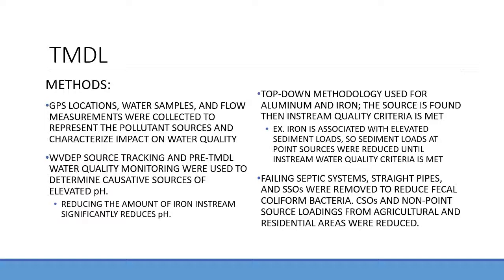Elevated pH is associated with elevated iron, and iron is associated with elevated sediment loads. So reducing the amount of iron in stream significantly reduces the pH. And to reduce the amount of iron and aluminum, a top-down methodology is used. So the source is found and then is backtracked until the in-stream quality criteria is met.